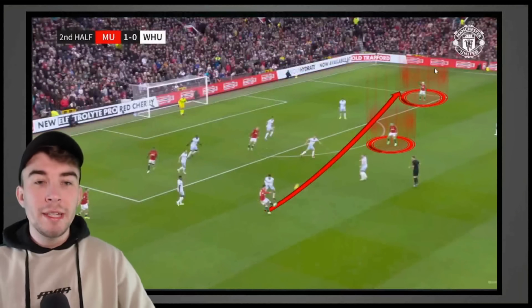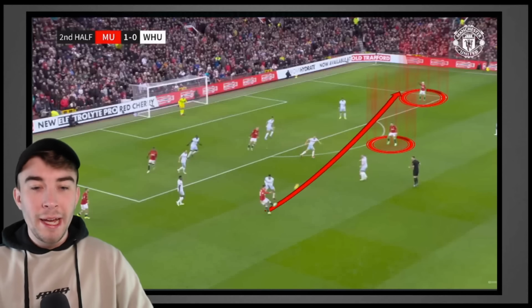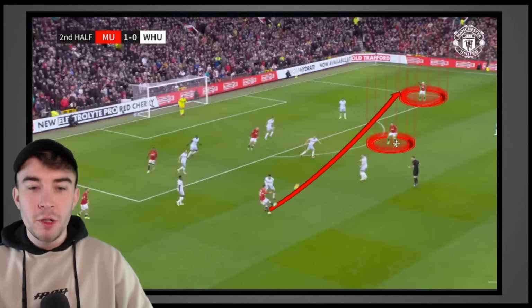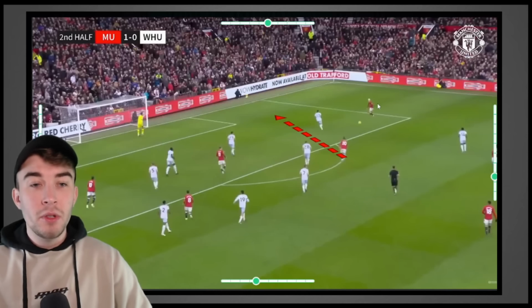So on this occasion here, we can see both Dalot and Garnacho on the right hand side. Garnacho being the wider player here, and then Dalot is our slightly more inverted player in this position. So on this occasion, Dalot narrow, Garnacho wide. And the threat is there for all to see. The ball's going to get switched wide to Garnacho.